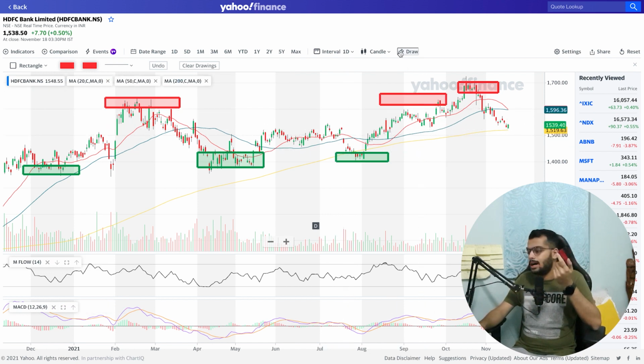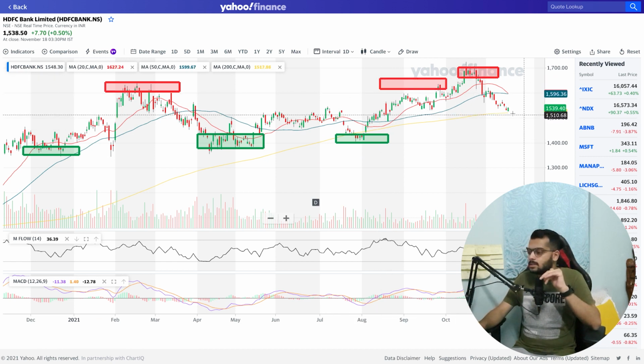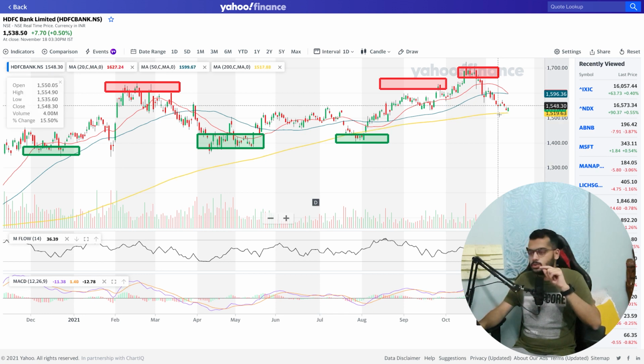So is that what we're gonna do? We'll do that, but we'll just look at a little more things here right now, right? The support at which it is trading seems to be a good value to me. Like, you can start accumulating stocks over here, right? It's very close to its 200 DEMA.